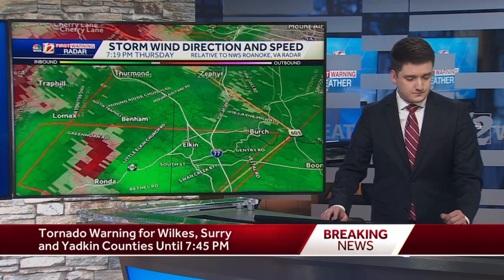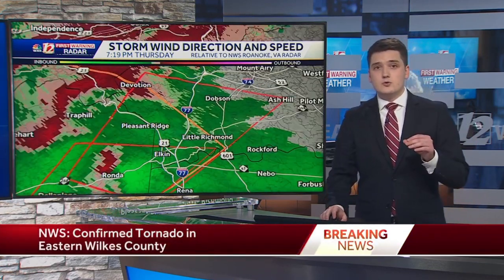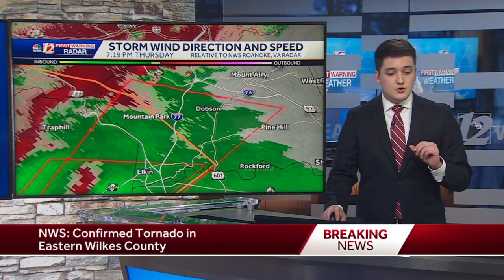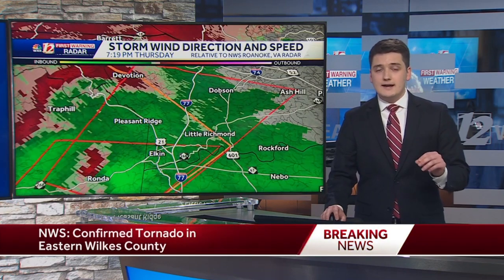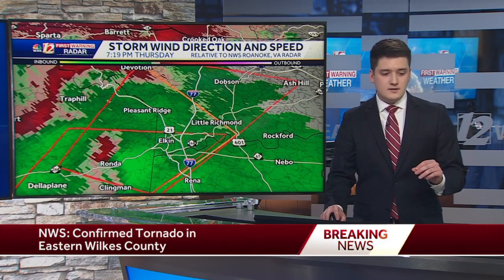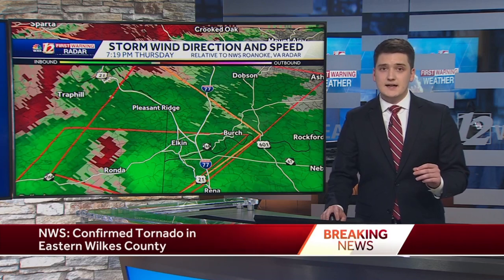Regardless, you need to be in your tornado safe place right now. We're talking about eastern Wilkes County and into Surry County. And in fact, now with this new information we're getting about the tornado, a new tornado warning has been issued. So the tornado is on the ground right now over Rhonda, moving toward North Elkin and Pleasant Ridge. It is on the ground. It has been seen. It is there.